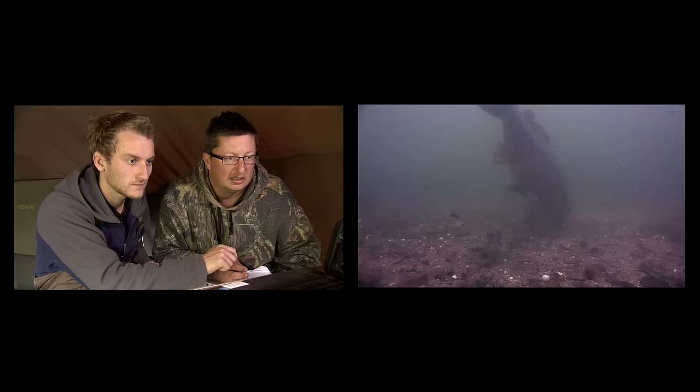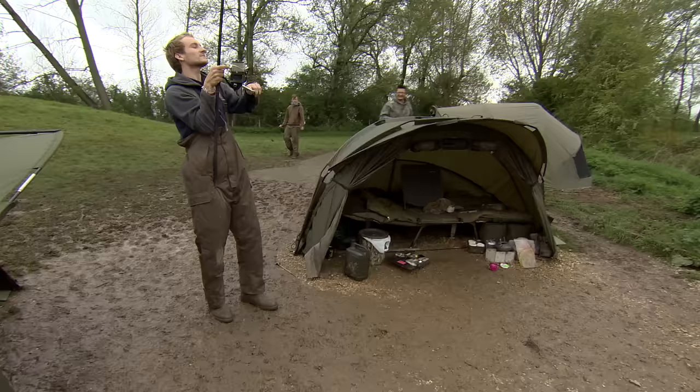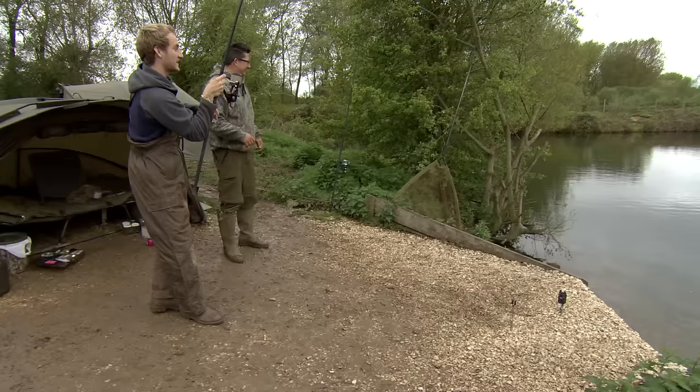Yes! Got him! Yes! Go on, Thomas! Oh my God. I think I'm going to have a heart attack. That's that long one that's been in for ages. It's a carp, mate. Definitely a carp. It's got a scar. Oh my sweet Lord.